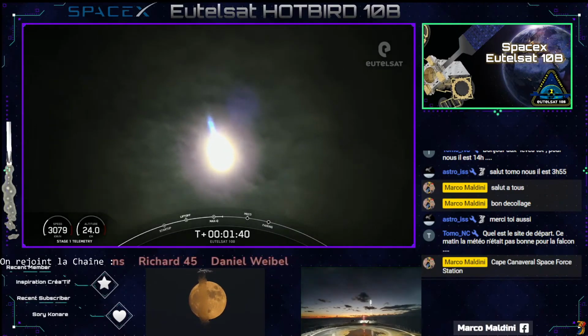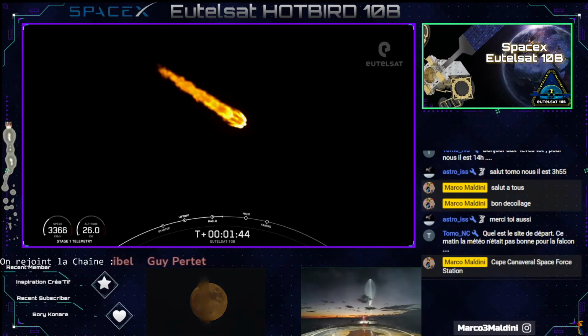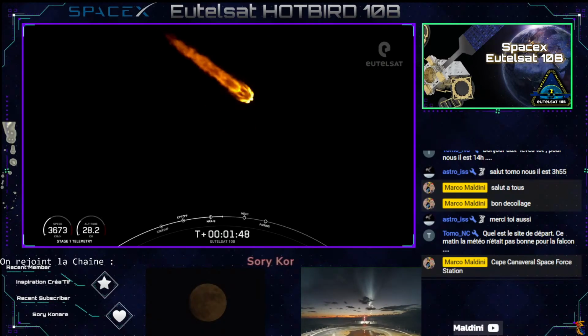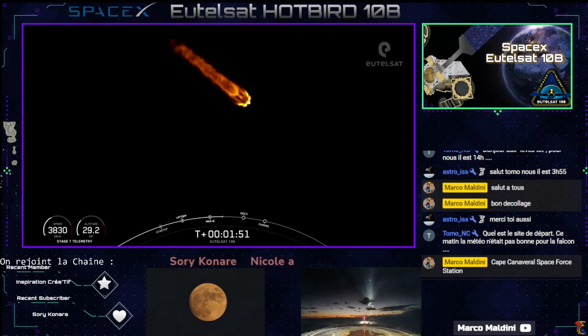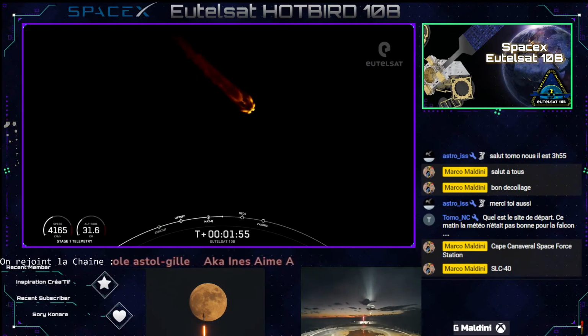Coming up next, in about a minute, we will have a few events happening back to back. That will be MECO, stage engine chill has started. MECO, stage separation, and SES-1. We just heard that call out that the MVAC engine is chilling.